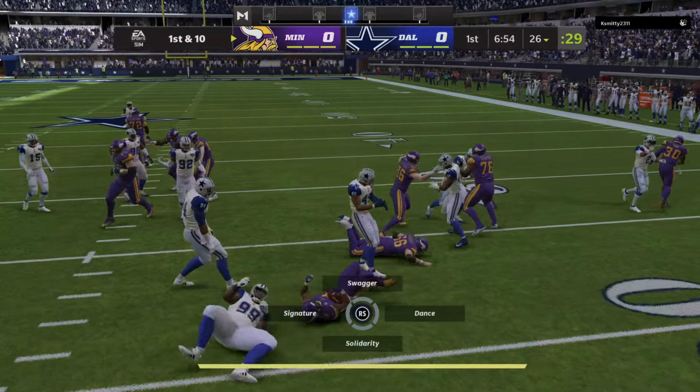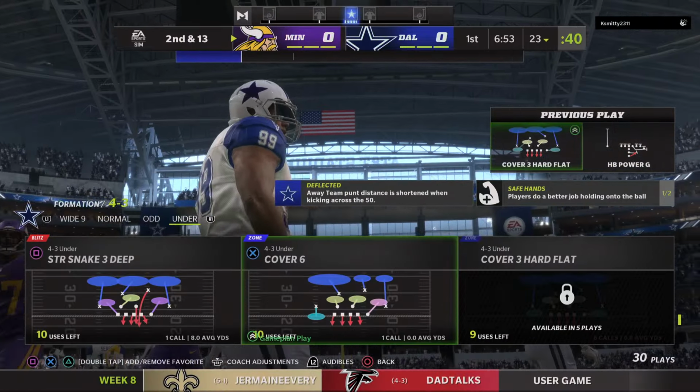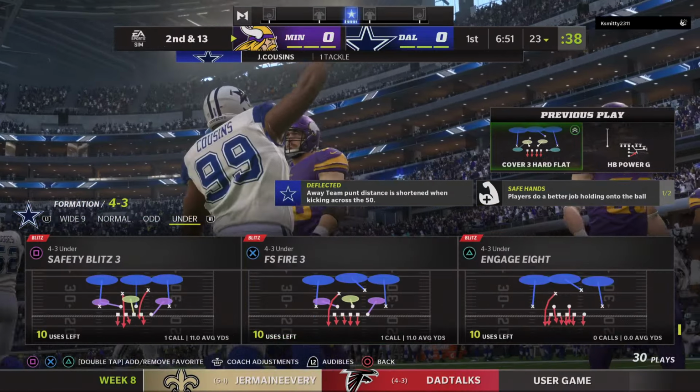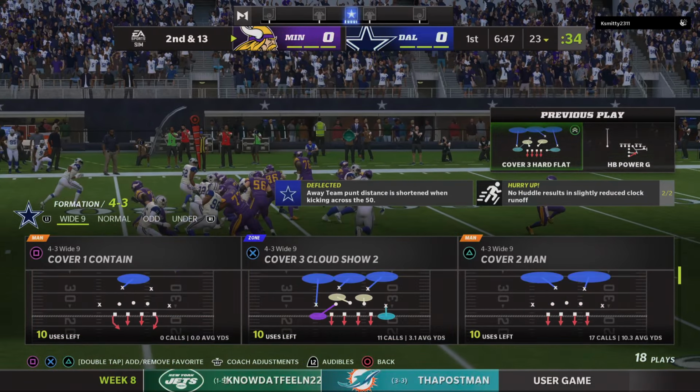First carry now for Dalvin Cook, and he is met quickly in the backfield. Down he goes, folded like a lawn chair. It'll go as a loss of three right away, and it's second down.